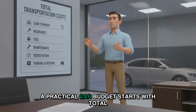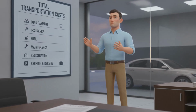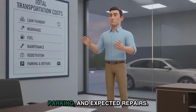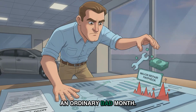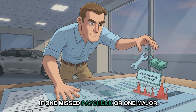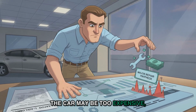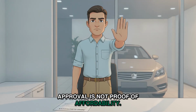A practical car budget starts with total transportation costs, not the payment alone. Include the loan payment, insurance, fuel, maintenance, registration, parking, and expected repairs. Then test the budget against an ordinary bad month. If one missed paycheck or one major repair would force credit card debt, the car may be too expensive, even if the dealer approves the loan. Approval is not proof of affordability.